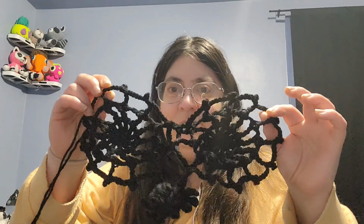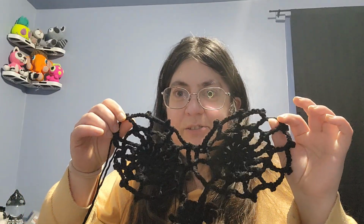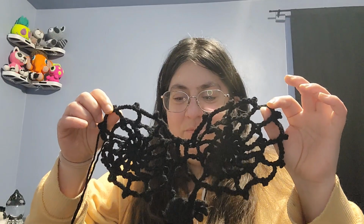Yeah, I'm like, yeah, but whatever. But anyway, I was showing her how far I got, and she's like, I see a halter top. So, like, the spider up by the neck. I'm like, yeah, well, this would not fit me. It's far too small.